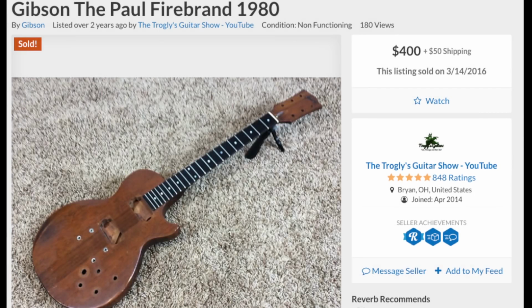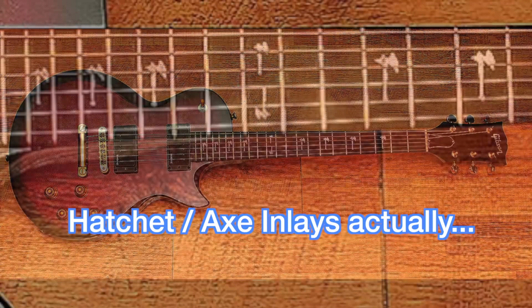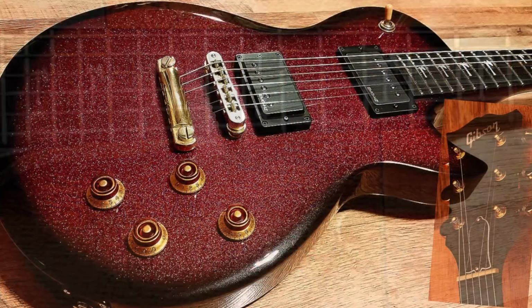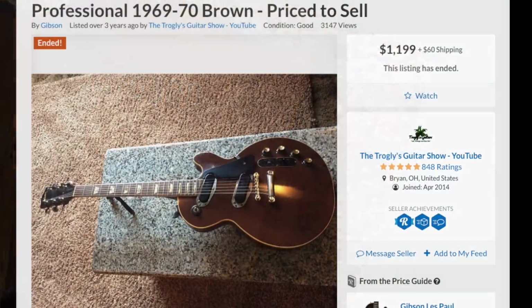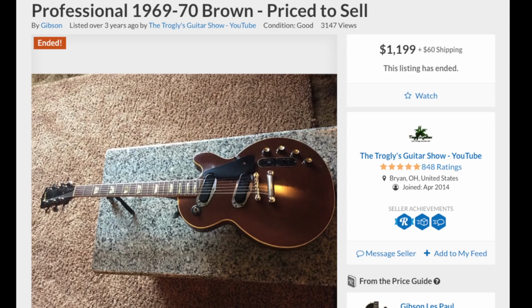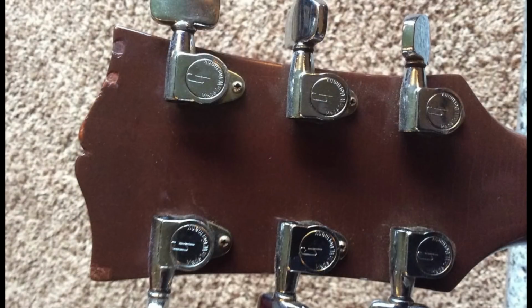One of them was a Les Paul. It got transformed into this really weird red burst with cross inlays. It was actually kind of cool. And the other one was a little bit more sketchy. I sent over, I believe it was the Les Paul Professional, which was basically the very first edition of the recording model that Les Paul liked.